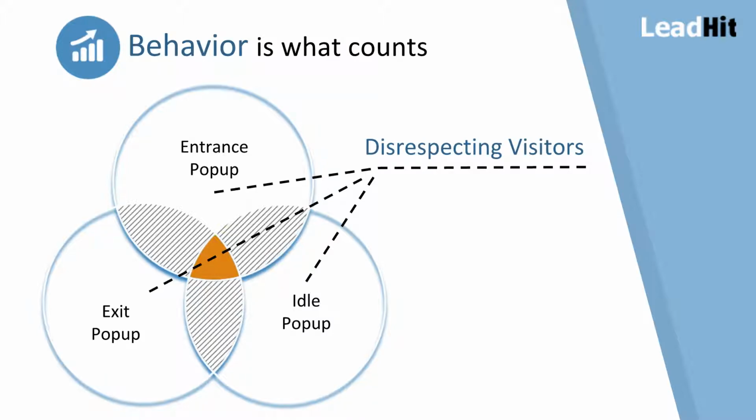When you log onto the site, you see a pop-up. When you're inactive, you'll see another pop-up. We think that's disrespectful. So: entrance pop-ups, exit pop-ups, idle pop-ups. And it's not the act of it popping up that's disrespectful. It's the lack of consideration to the behavior of the customer. So the pop-up in itself isn't disrespectful at all.